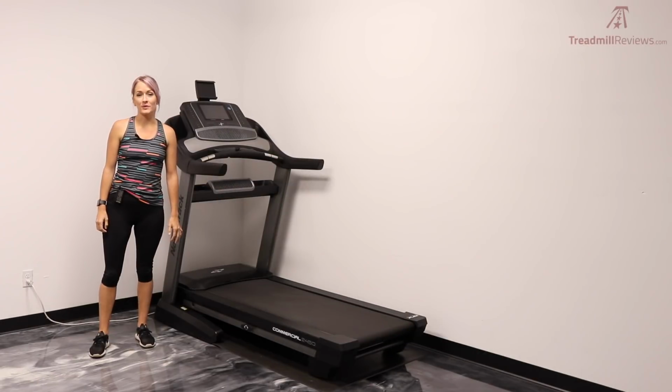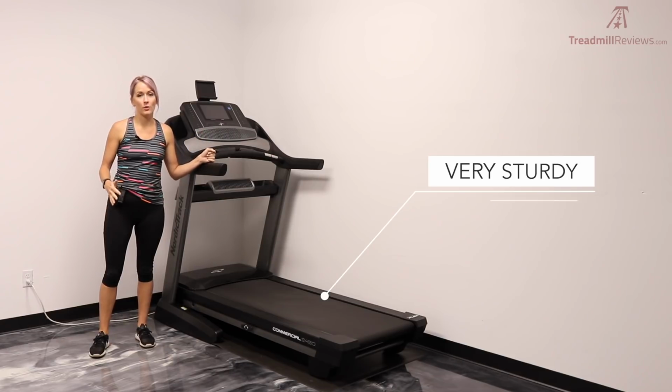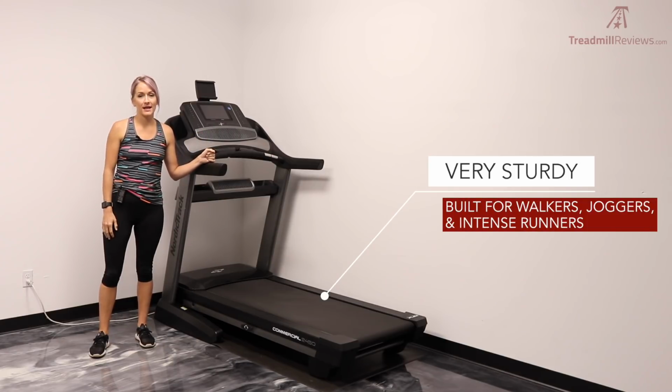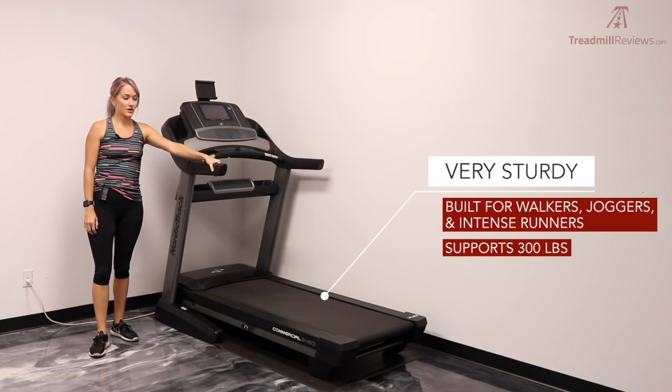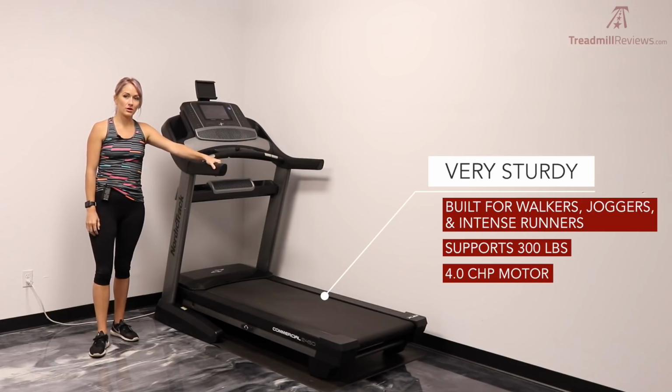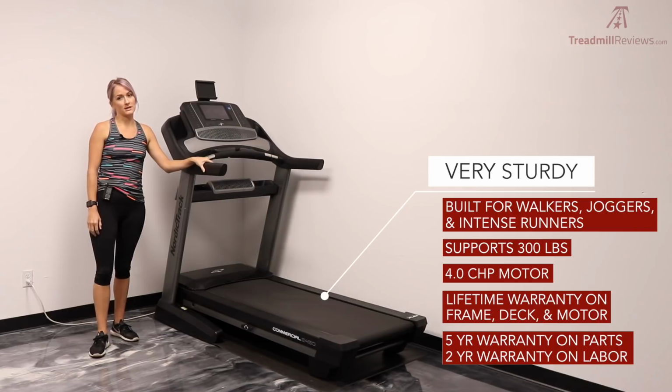Right, so the Commercial 2450 by NordicTrack is a great treadmill for all users, whether you're walking, jogging, or running. It's got a great build, it's very sturdy. It supports up to 300 pounds. There's also a 4.0 CHP motor in this treadmill. It has a pretty standard NordicTrack warranty. There's a lifetime warranty for the frame, deck, and motor. Then for parts, you have a 5-year warranty and a 2-year warranty for labor.